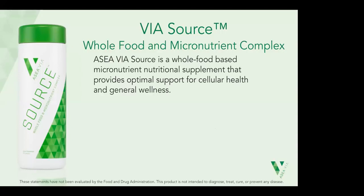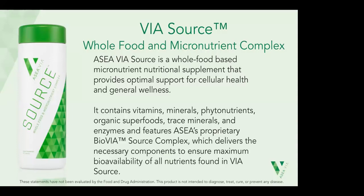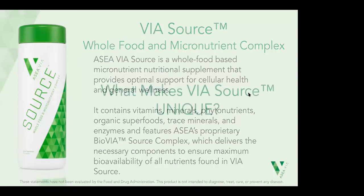It means a few things. It means it's food-based and it's a micronutrient supplement, not just a vitamin or a vitamin mineral product. That means it has things in addition to that. And it's formulated to provide optimal support for cellular health. It contains vitamins and minerals, yes, but also phytonutrients, organic superfoods. They're actually certified organic superfoods, some trace minerals, enzymes, and it features ASEA's proprietary BioVia Source complex, which delivers the necessary components to ensure maximum bioavailability of all of the nutrients that are found in this product.